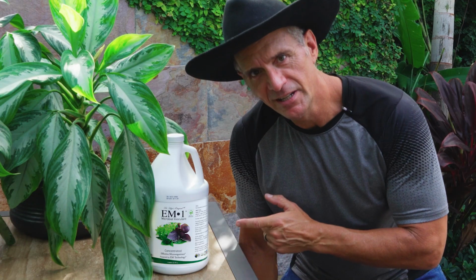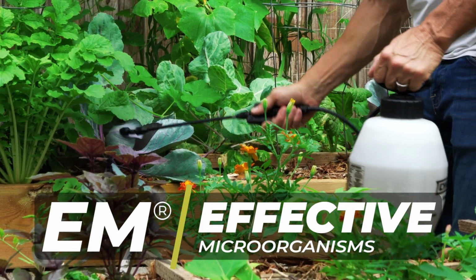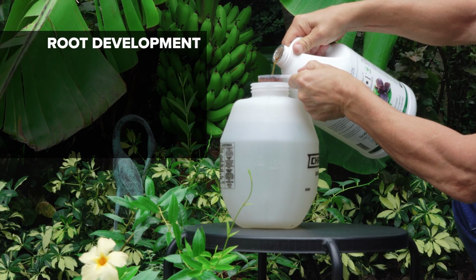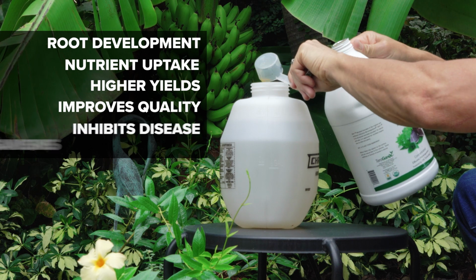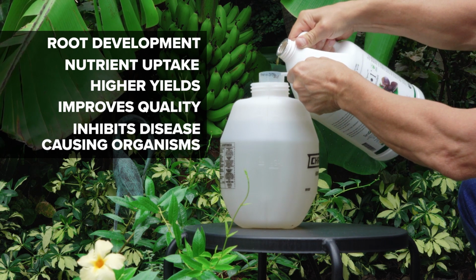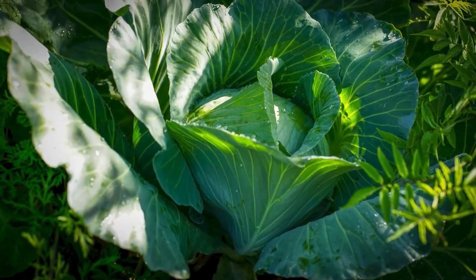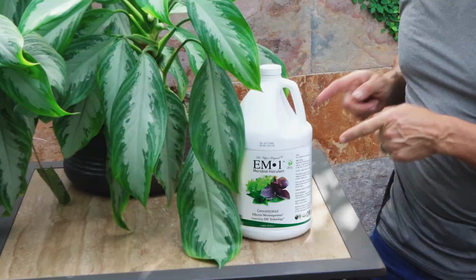This is a powerful combination of microbes. I use EM-1 as a foliar spray and a drench. The result? Plants have stronger root development, nutrient uptake, higher yields, improved quality. It also inhibits disease-causing organisms like blight on tomatoes and black sooty mold on fruit trees. My veggie garden, fruit trees, house plants, landscape plants, they all benefit from EM-1.